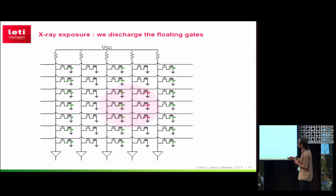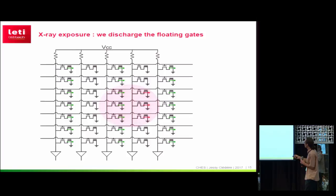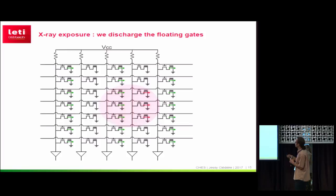But basically, normally, there's a round circle here with colors. And what's going to happen? The X-rays are going to empty the carriers stored in the floating gates. So normally, the circle is this big. And all the floating gate transistors that are under the X-ray exposure, the floating gate gets emptied. So the floating gate becomes conductive. This is represented by the red arrows.